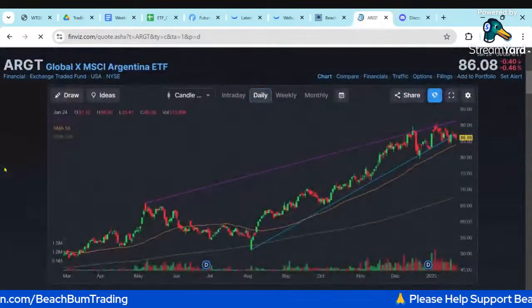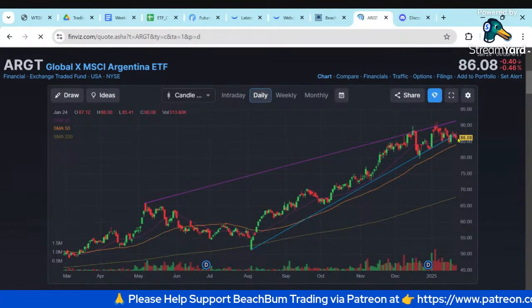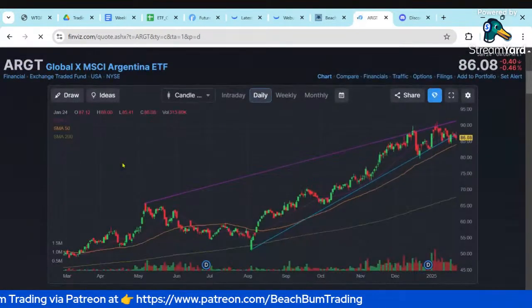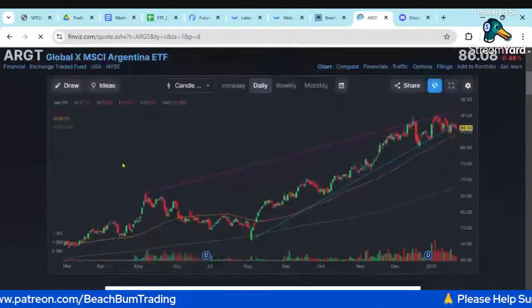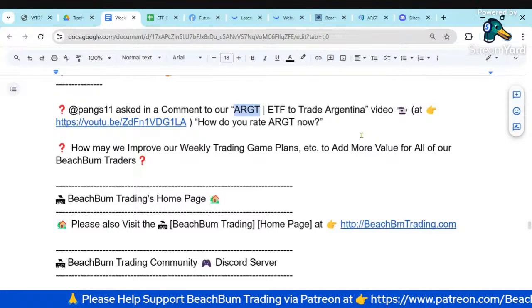So again, the trend's very strong. If you think it'll continue, good momentum. If you think that trend will continue in ARGT, it might not be bad if you can catch a dip. That could be pretty positive. Again, it does pay a small dividend as well. So I hope that answers the question that Pangs11 asked about how we rate ARGT now.